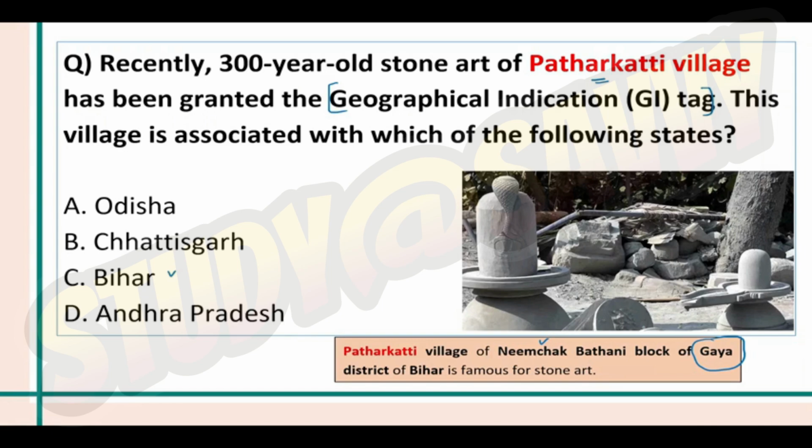Now, what is this Patharkati village? It is located in Gaya district of Bihar, and the name of this Patharkati was given by the Indore queen, Ahilyabai Holkar. So Ahilyabai Holkar gave the name of this village Patharkati, and recently the stone art of this village has received the GI tag.